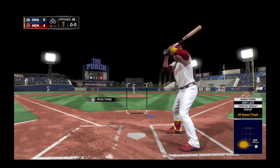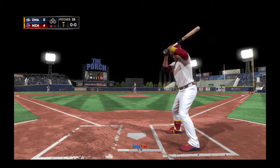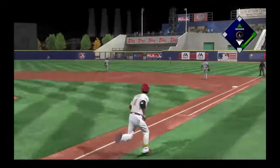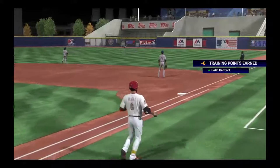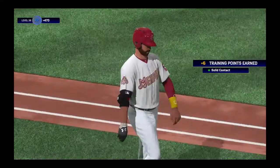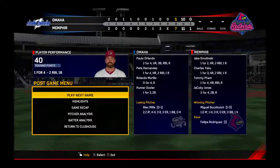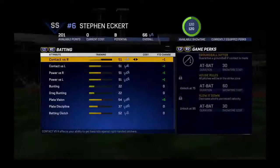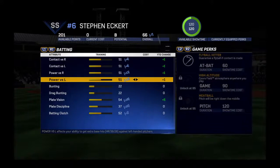The batter, number 6. Digging in once again, Stephen Eckert. Line to the right side, but this will hang just long enough for him to run it down in shallow right. 7-5 tonight's final. Miguel Sokolovic claims the win out of the pen, his first. Felipe Rodriguez closes the door for the save, his first of the year.